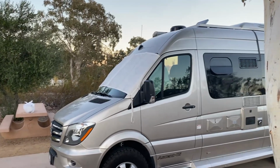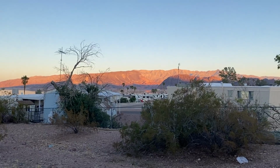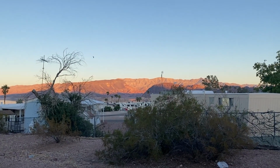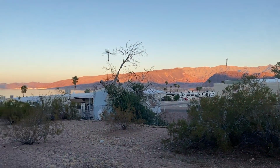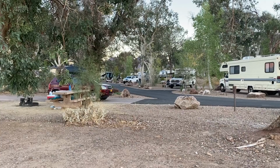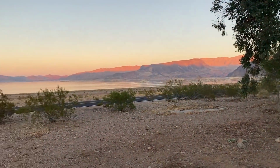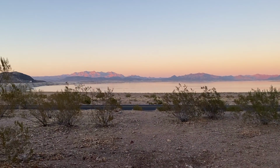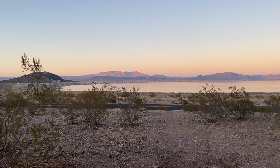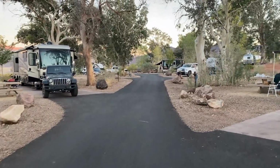The prices over at the RV park were the cheapest, I think, was $38 for a back-in in the back row, and all the way up to $50 for one of the spots that looked out over Lake Mead. However, there are spots that also look out over Lake Mead at the much less expensive national park campground. Those spots are $20, or if you have the senior access pass, then they're $10.